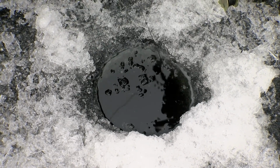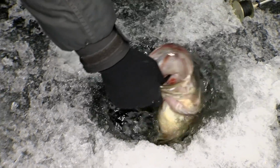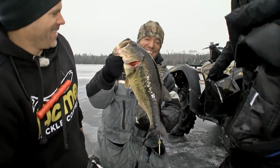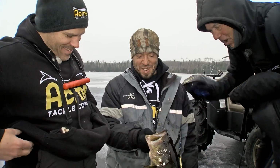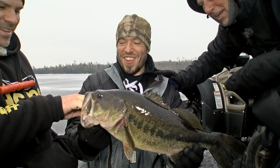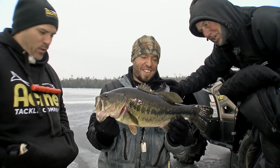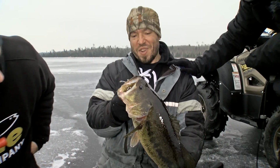Yeah, Rob and I were crappie fishing, and then all of a sudden we heard the flag pop. All right, let's see what we got. Oh, my gosh! Look at the size of that largemouth bass. Now, that is a giant. Oh, absolutely. Keep him up there. That is a giant in Florida, much less northern Minnesota. Matt, how big is that? Oh, that's pushing 5 pounds. That is gorgeous, such a big, thick old fish, and a pretty color on that thing, too.